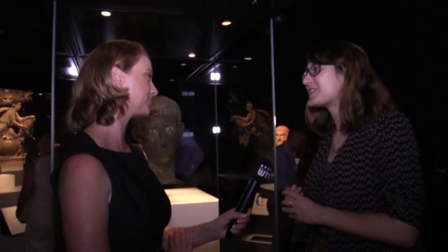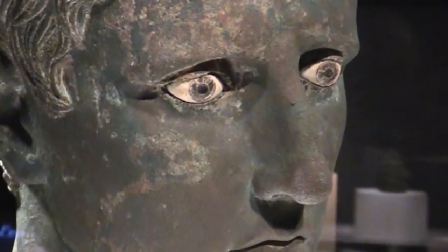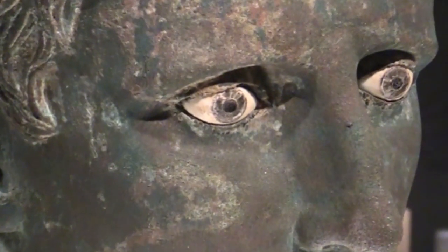And it's not just special to have it here, it's special to have it at all, because this is an incredibly rare object. It's rare to have surviving bronze sculpture from the ancient world. We know there was bronze sculpture, but it got melted down, it doesn't survive. So to have a surviving bronze portrait of such a famous historical character as the Emperor Augustus is really, really special. And to have the original inlaid eyes, I mean, this doesn't happen normally. It just doesn't happen. I'm Nadia Hunter, reporting for Undercurrent.